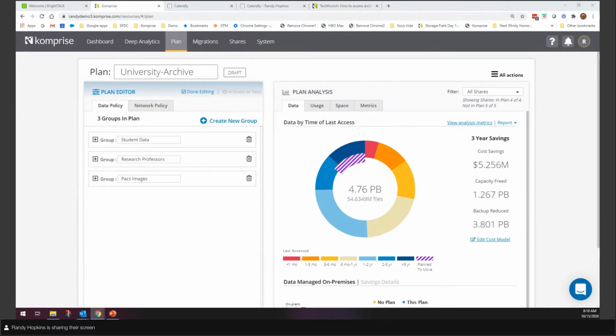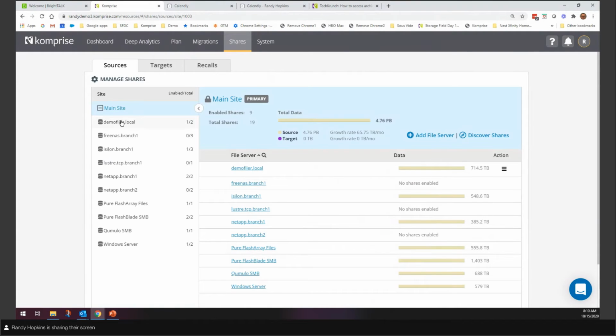Yes. Okay, good. So talking about how do you find out how much hot data you have and how much cold data you have on your storage? With Komprise, as soon as you bring up Komprise, the first thing you do is connect it to your source storage. You can see over here we have Pure FlashBlade, Qumulo, Windows servers on Nimble, some NetApp, and some Isilon and things like that.